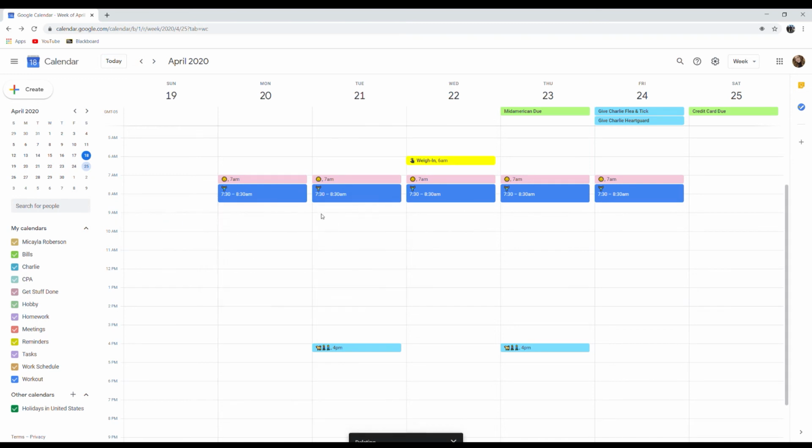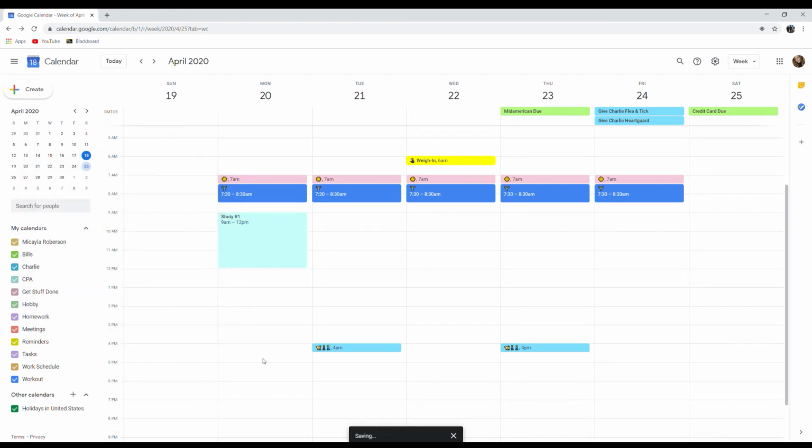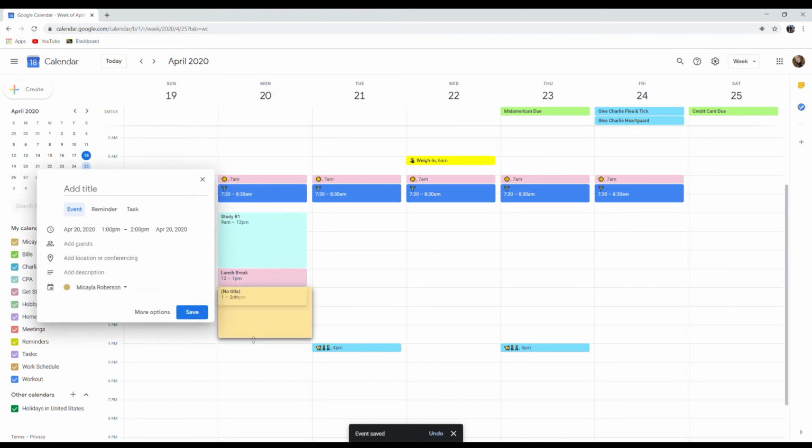I'm going to start studying on Monday, so we'll do 9 to noon. We'll study R1. I have a completely separate CPA calendar. And then we'll plan in some lunch. We'll take a little break. And then I'll take small breaks while I'm studying too if I need to. And then, oops, too long. For 2 more hours, we'll do study R1.